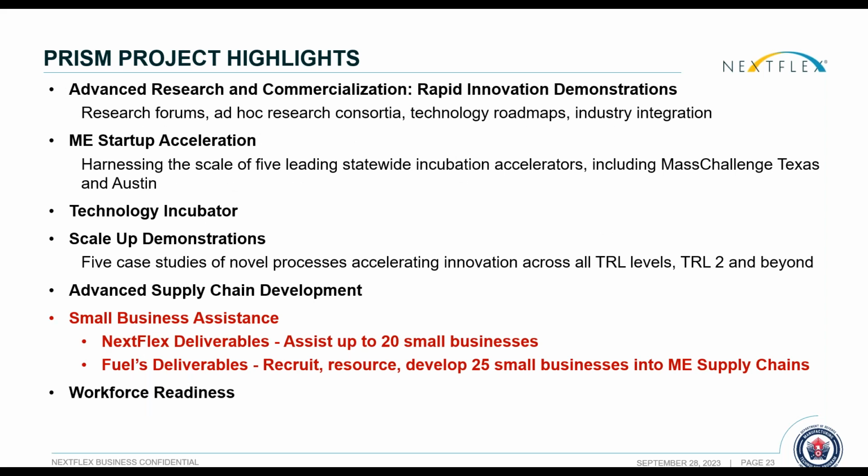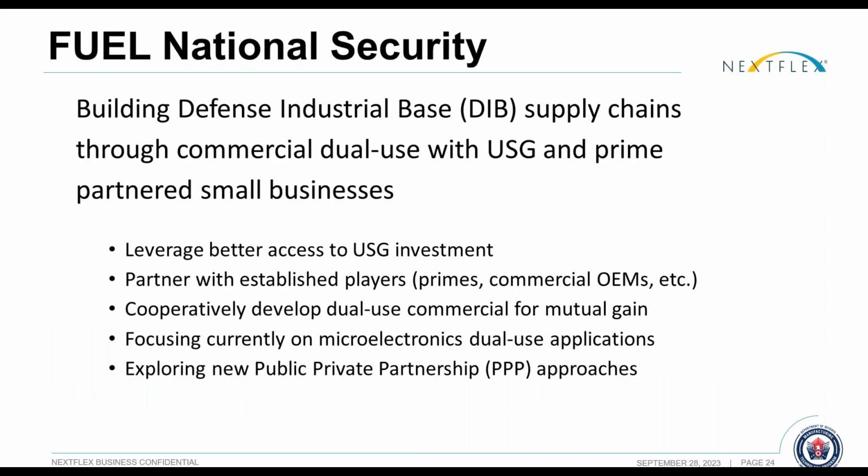So as noted earlier, NextFlex has the goal of providing support to up to 20 small businesses within the Texas geography. We also have a partner called Fuel, which also has deliverables listed there. And their deliverables are to recruit, resource, and develop 25 small businesses into microelectronic supply chains. Next slide, please.